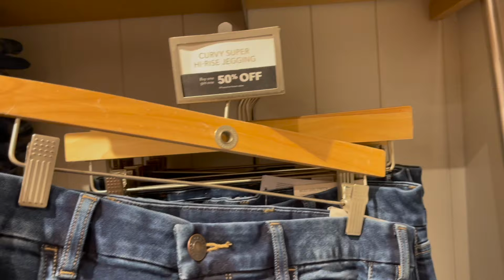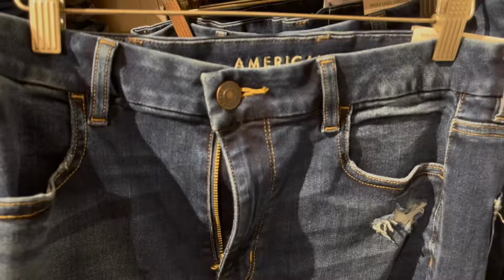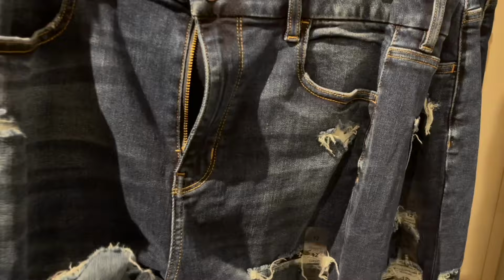They feel, like, so good, don't they? And they're so stretchy. They don't feel like jeans. They feel super stretchy. These are not jeggings. This is the type of jean that I would wear. I kind of want these. I want those. Do you want these?